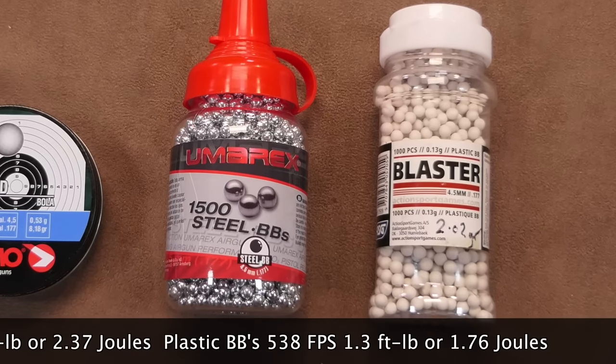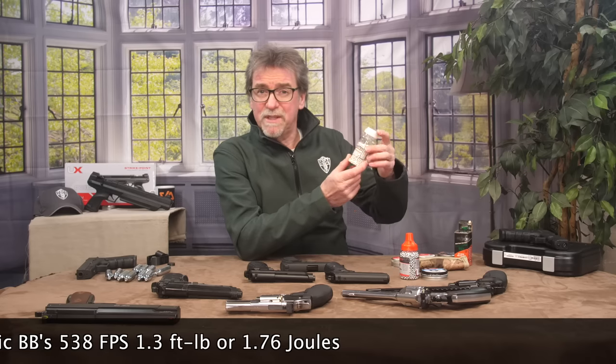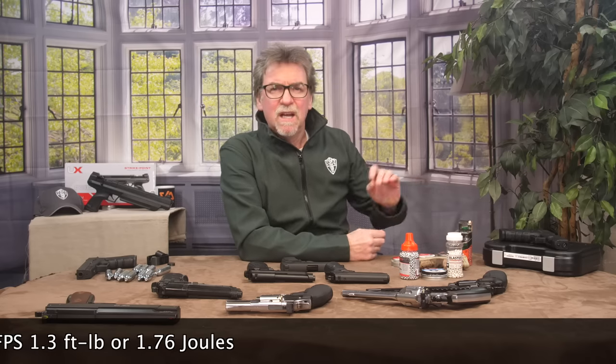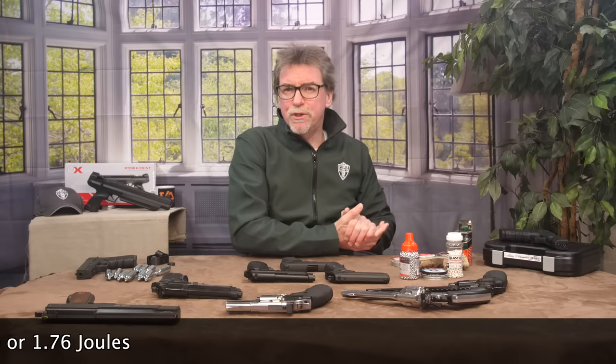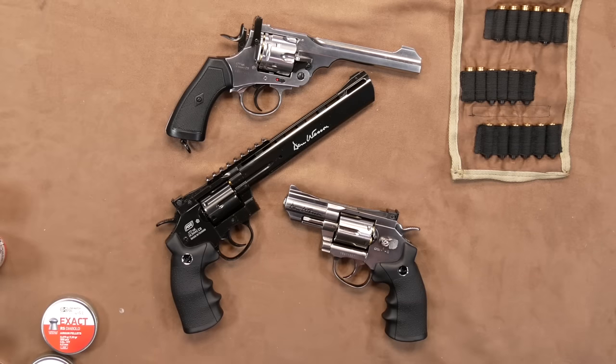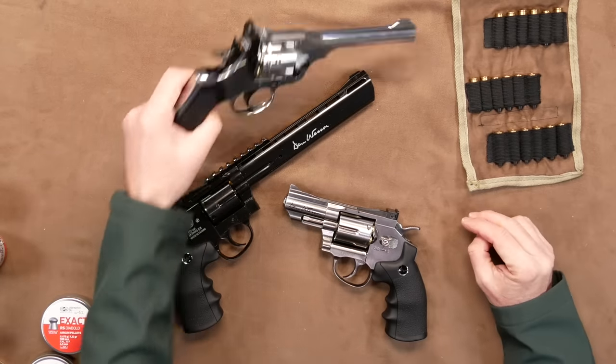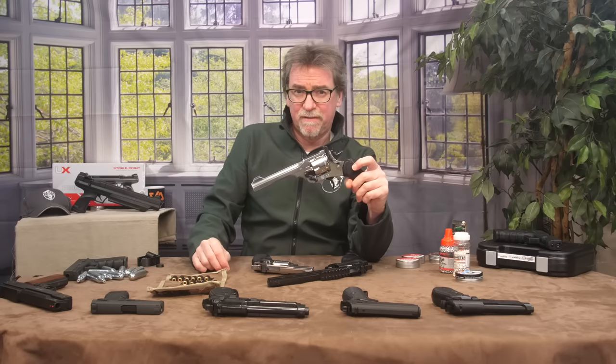Using those plastic BBs, giving 1.3 foot-pounds or 1.76 joules. The likelihood is a reduced shot count per CO2 though. Next up, revolvers then. Let's give one or two of these a go. How about the Webley Mark 6 service revolver?